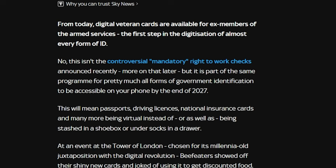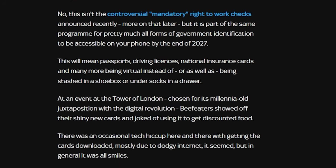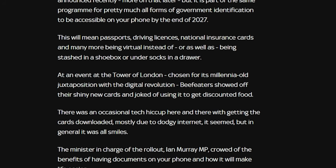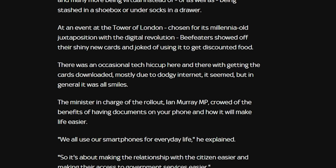Basically, all of your identifiable details will be on a device that tracks your location 24/7. They're talking about verifying your age using the NFC within your phone in order to just tap and to confirm your details whenever you purchase age-restricted goods. The rollout of digital ID begins today with the digital veteran cards, which are available for ex-members of the armed services. So the first step in the digitization of all identification begins now.